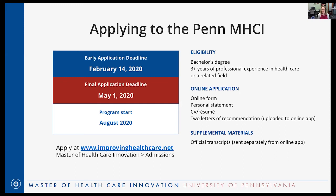So just a note, in the online form, when you put in your recommender's contact information, as soon as you save it or go on to the next section, they'll automatically get an email asking them to upload a letter. So just give them a heads up before you fill out that contact information so they know what it is when they see that email.